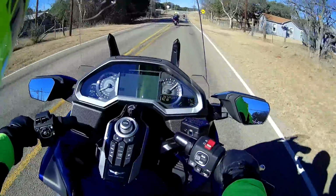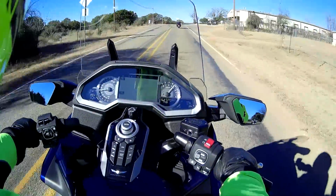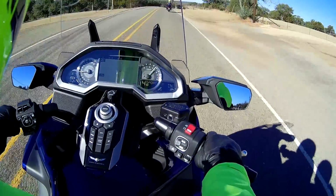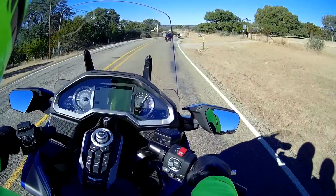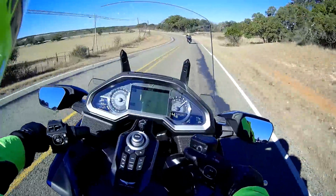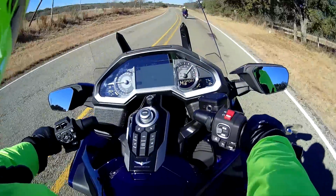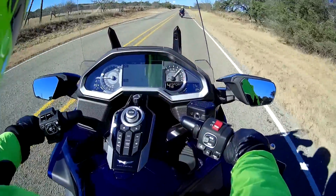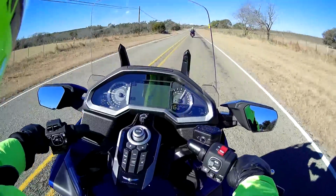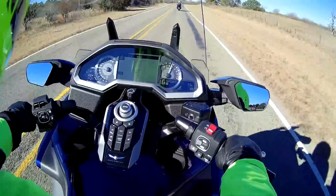I'm still in the sport mode, so you see the RPMs are really going up before it shifts. If you don't want it to do that, you just take it out of the sport mode and put it back in the touring mode. Or you put the transmission in the manual mode and you shift yourself. But you've got to be easy on the throttle in the sport mode, because it takes a lot less input on the throttle to really make the engine want to take off in RPMs.